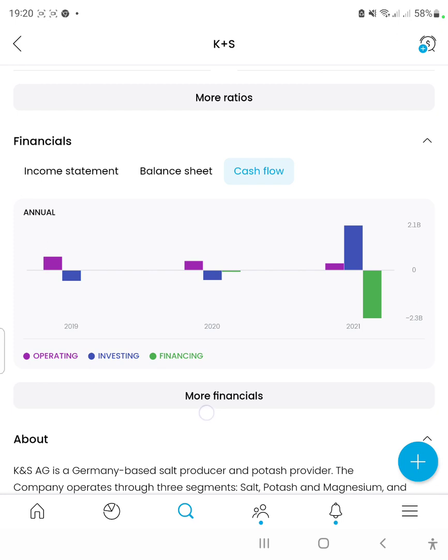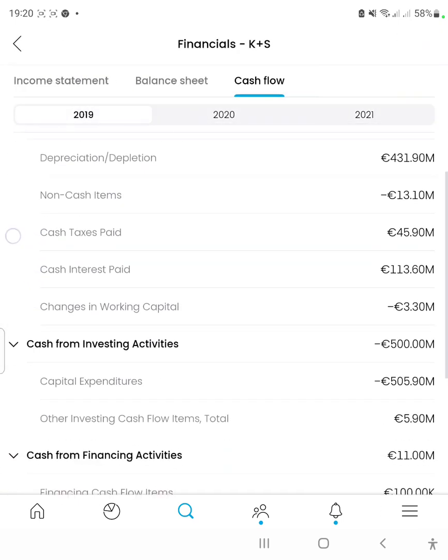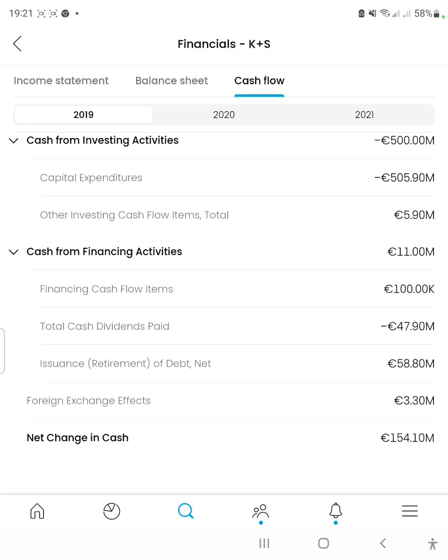Anyway, we're going to get back into the 2019 financial year. Investment activities 500 million euros negative. Capital expenditures is spent 505 million, and it gained 11 million. So the financing activities didn't take up a bulk of the cash flow statement. That was quite insignificant. So net change of cash for the 2019 financial year was 154 million.